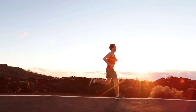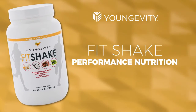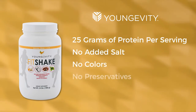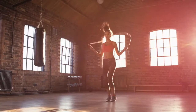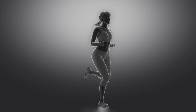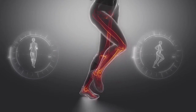Introducing Youngevity's first truly performance shake. Youngevity Fit Shake is all natural, complete with 25 grams of lean muscle-building, gut-friendly protein per serving. With a delicious banana cream flavor, Fit Shake uses a specialized blend of proteins, including bone broth protein that maintains muscle, helps to repair joints, and builds connective tissue.